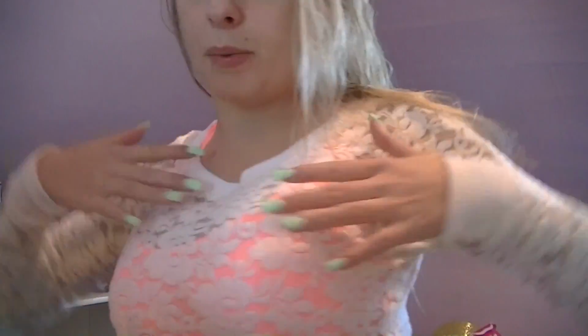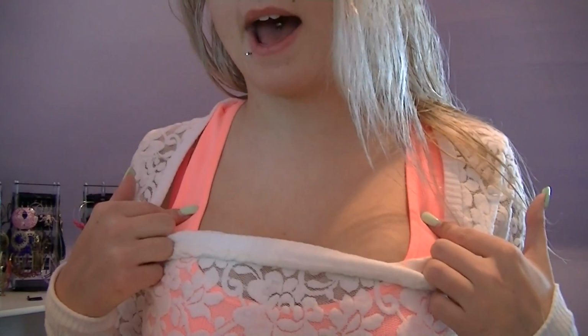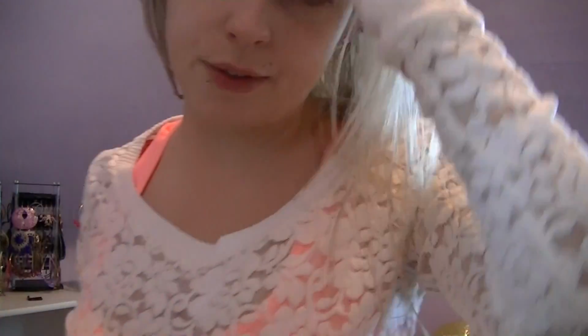So I just had a shower and I am dressed. I'm wearing this. This shirt here I got from Aeropostale. It just looks like this all the way down. Tank top underneath I got at Urban Planet and it's like lacy on the back. It just looks cute poking through there.